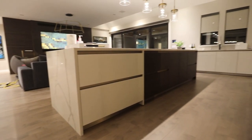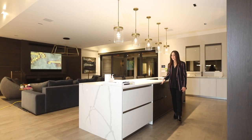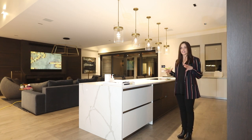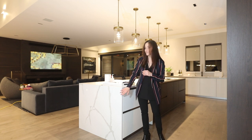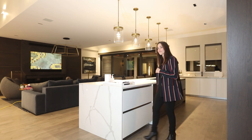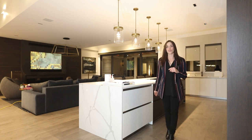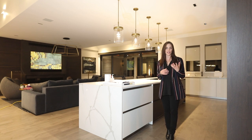So we have a white matte paired with our dark wood finish, and it creates this kind of asymmetrical look that you kind of see throughout the home. We also did an asymmetrical waterfall on it. So this side has a waterfall, the other side does not. We wanted to, of course, incorporate seating to allow people to gather and entertain and socialize.